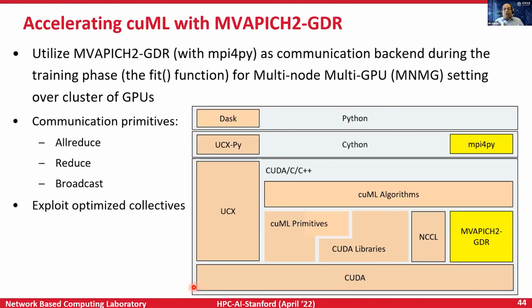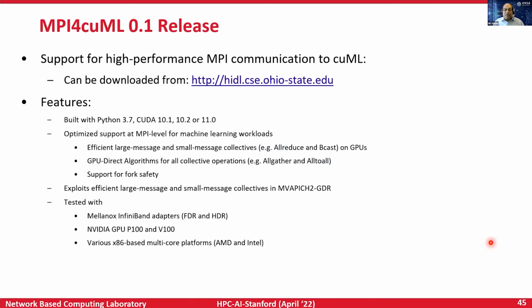Similar things we are trying to do for machine learning, which is the cuML stack. What we have done here is introduce MPI4Py, and we have integrated it with the MVAPICH2-GDR library, so that all your cuML applications can now run faster. We made this release last year. You can take a look; it is available from the HiDL page.